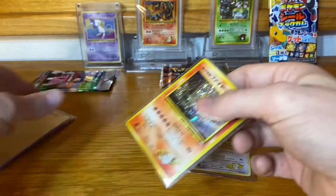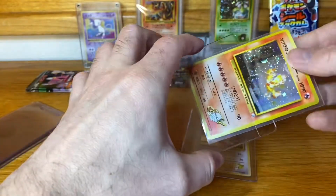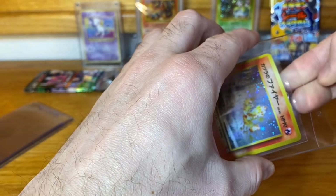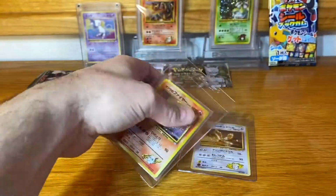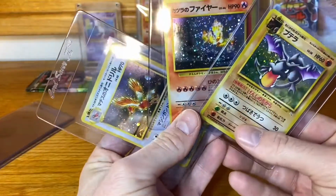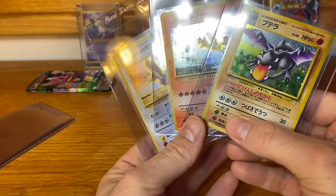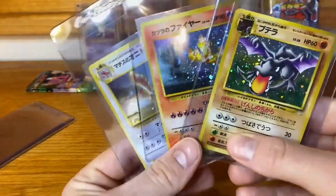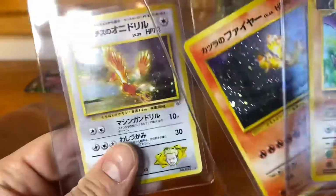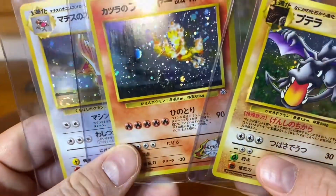Let's get the third one up and display them all. I like to get them really good and tucked in there. So yeah, these are our flying Pokemon that we just pulled from these three packs. As always, let me know what you guys think about this. Some swirls up in there somewhere. What looks to be a swirl forming down there. There's a swirl right there.